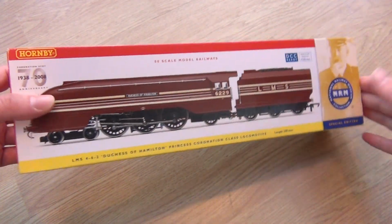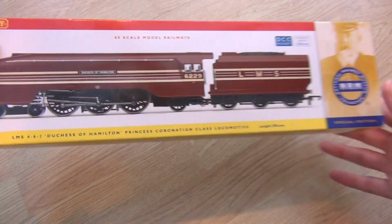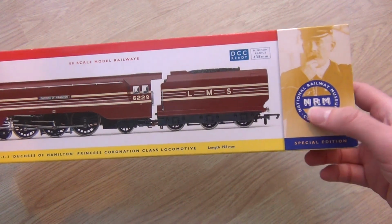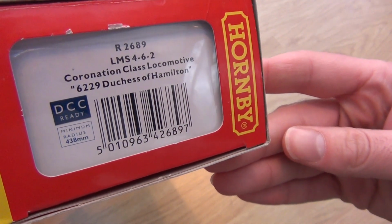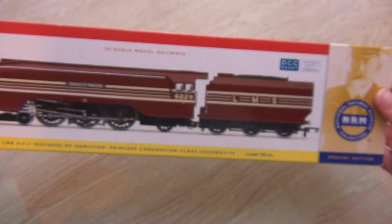Well, it's by Hornby, as you can see, and it is, look, as if this needs no introduction, the Duchess of Hamilton, the limited edition NRM one as well. There we can see LMS 462, the Coronation class Duchess of Hamilton 6229.